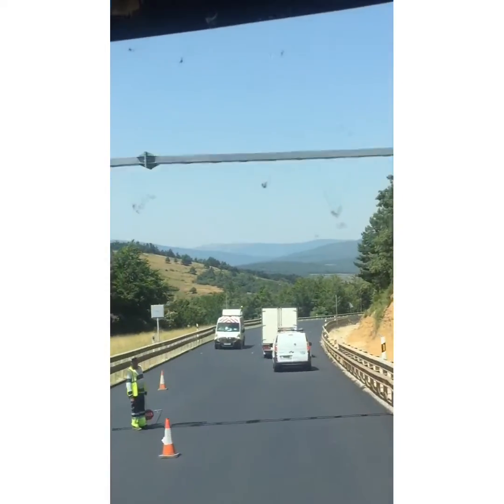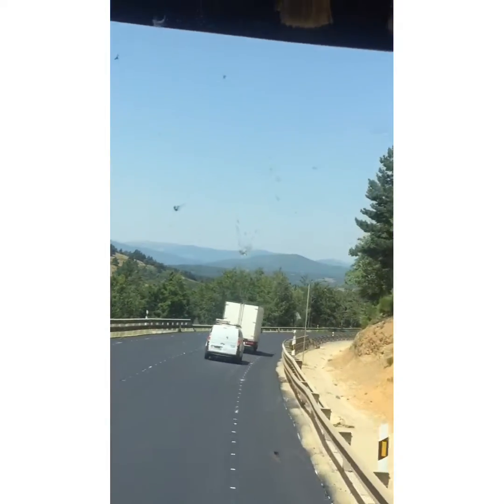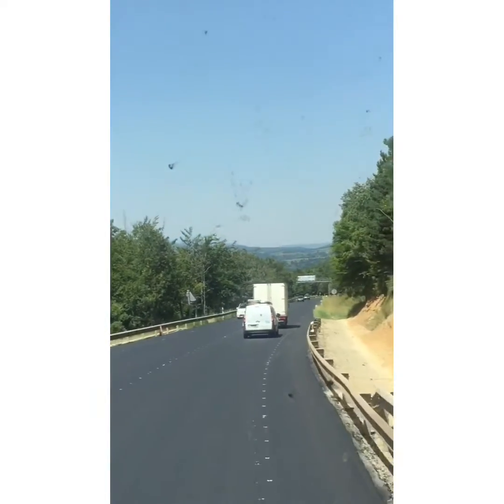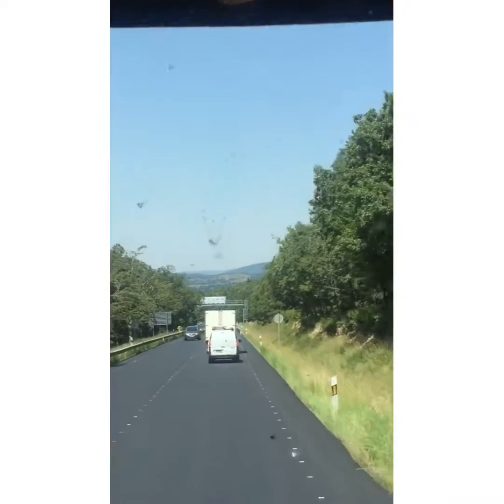But, and there's the little man with his flag waving the traffic. You just wonder where they got their licenses from, some of them. Lucky bag. Anyway, enough of my lorry driver moaning. All downhill from now.